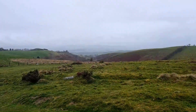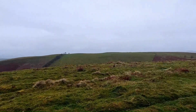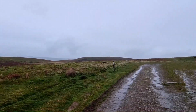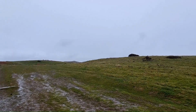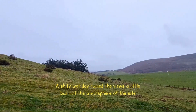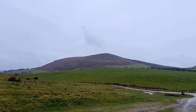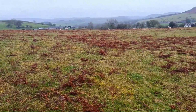Mitchell's Fold Stone Circle. It's one of those places you wish you'd visited sooner. I only heard about it recently, but it's well worth the visit. It's possibly a Bronze Age stone circle set on a plateau on the Shropshire border with Wales. It's a breathtaking, moody panorama that opens up over the Black Mountains of Wales in the distance.